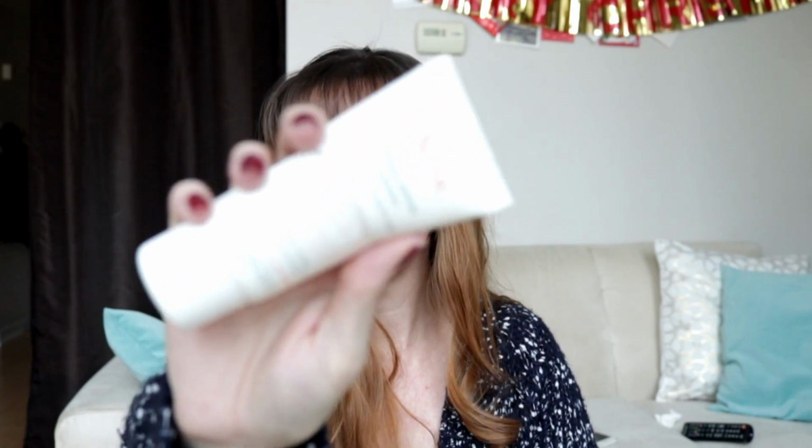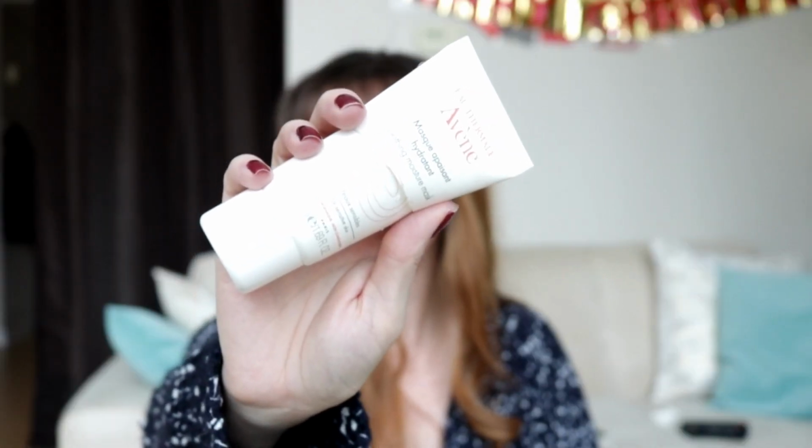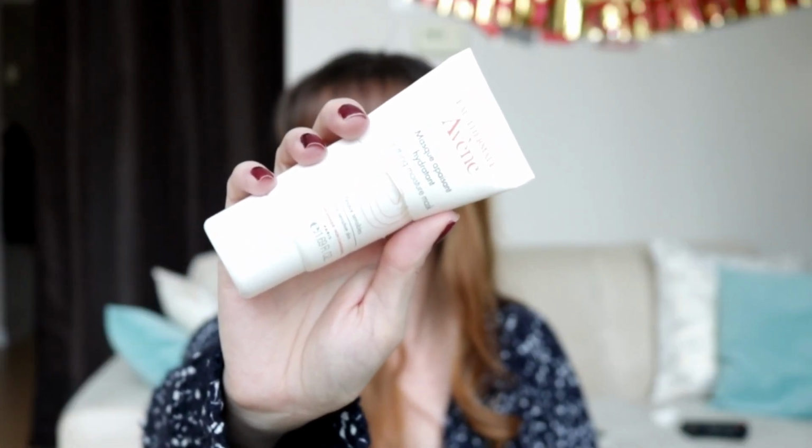Anyway, this is a skincare item that's technically not quite finished because I scooped it out into a little jar, but it's almost finished, and I have a backup. It is the Avene Smoothing Moisture Mask. And I've talked about this, I think, in my favorites video. The reason why I bought the backup of this.